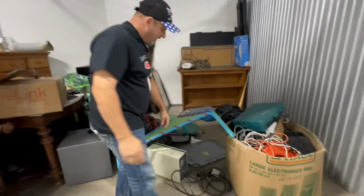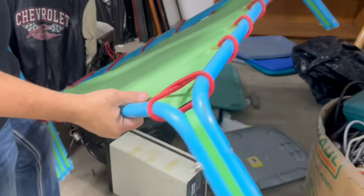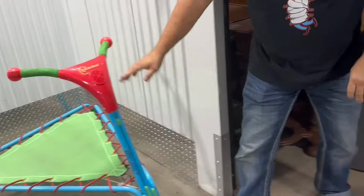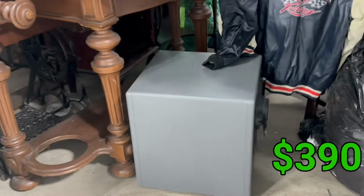All right, now, they called this a trampoline, which I guess it kind of is. We're just going to scoot this out of the way for a second so we can get to other stuff. Get out some chairs and bounce around. There it is. That is why I bought this unit, guys.